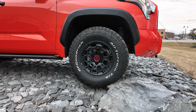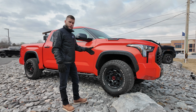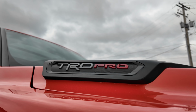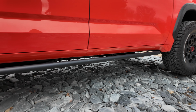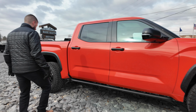You can see here your TRD Pro wheel, the BF Goodrich tire, suspension, factory height on the truck, and it's running 35-inch tires. I mean, that alone is impressive. You don't have to go out, do any work to the truck. It's done, right? See the TRD Pro emblem here in the hood. These are pretty basic, just a rock slider type of running board, which isn't really a running board. You're definitely not jumping up on that, right? There's nothing, it's just for off-road protection, right?